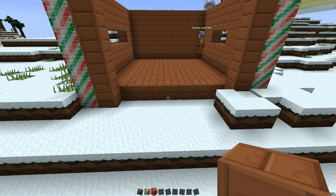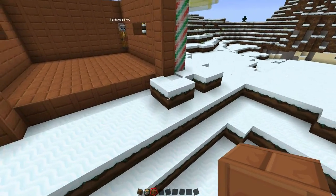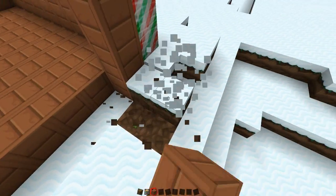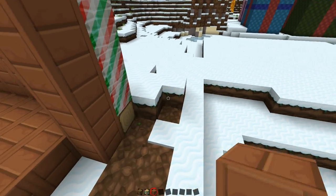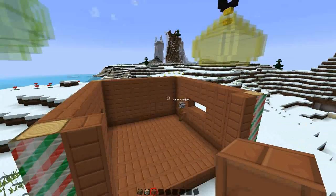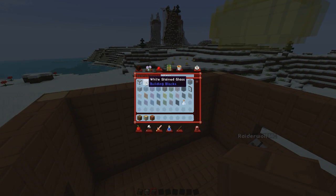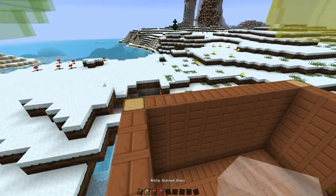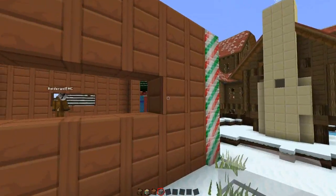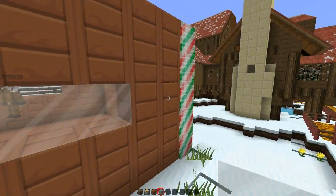I've used them. I used them a couple of episodes ago. Why am I not seeing this? That is crazy. How can I not find this? Where are you? Stop hiding from me. Oak. What shall we use for it? Wait, if we get white, let's see what white stained glass looks like in the windows. That looks nice.